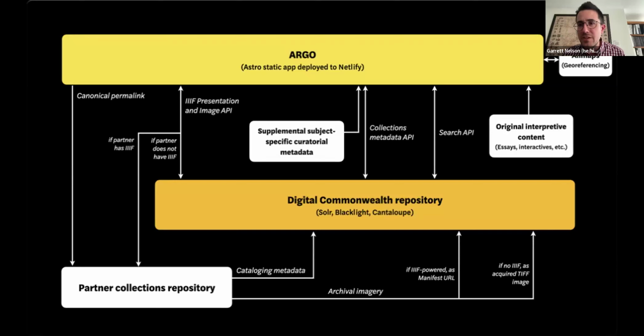I'm happy to get further into the weeds of why we chose Astro or how we built it and some of the compromises between, for instance, SEO and the build chain and hydrating some things on the client side to make it a little bit more lightweight. But overall, I would say we're big fans of Astro, and it works really well for projects like these.